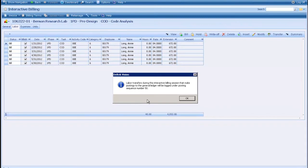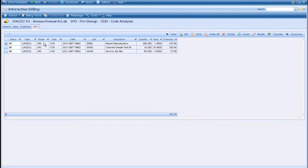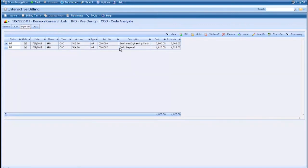Now that's moved the labor off of this project onto the other, but you can see here that this has also created a general ledger difference or variance, and it's actually created a posting log for that movement. So if there's some type of variance that happens, or it crosses some organization or profit center, you're going to get a posting log for that movement as well. That's the audit log for everything that's happened within this interactive billing. The same thing holds true for expenses or units, or maybe even consultants; they would show up in the expenses side here as well. You can do all of that type of hold or move or whatever you need to do.